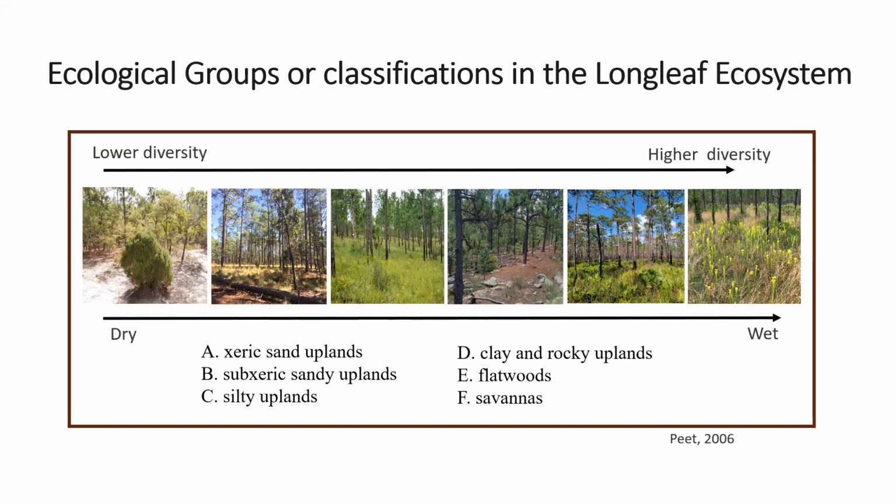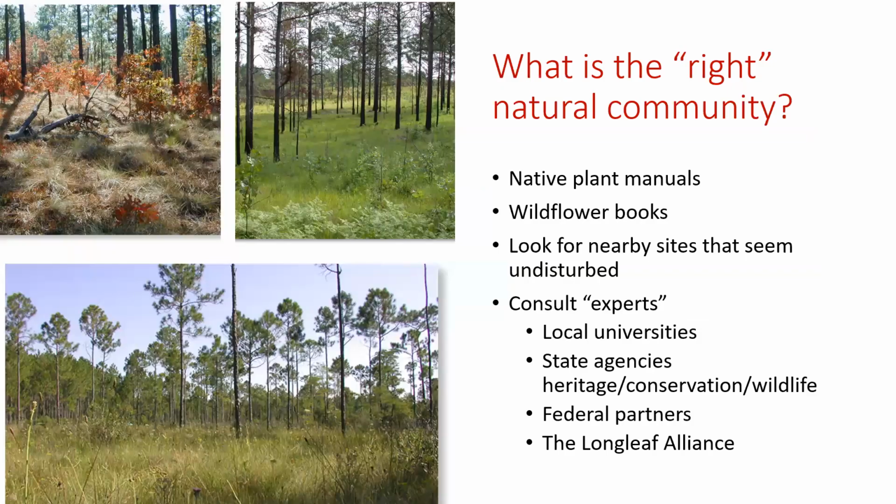But of course, these are only small pictures. They don't tell you what's on your site. And in fact, the question always comes up: how do I tell what is the right natural community? I mean, what's my target? How do I know which community I'm aiming for? That's a question I don't think about very often because it's where I work. I've looked at a lot, I've thought about it a lot, I've read a lot. So it's one that I've had to pause and think about.